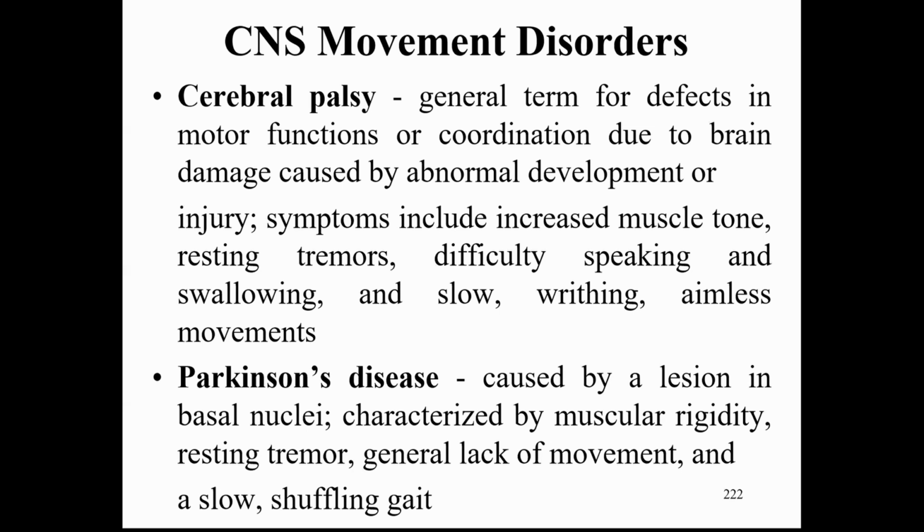Parkinson's is caused by a lesion in your basal nuclei, characterized by muscle rigidity, resting tremor, general lack of movement, and a slow shuffling gait. So if you ever watched Love and Other Drugs, yung si Anne Hathaway in that movie has Parkinson's disease.